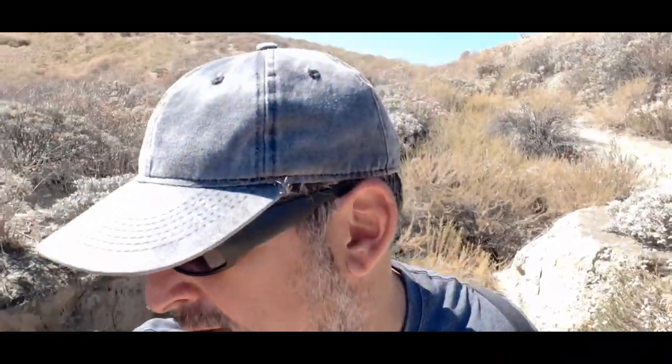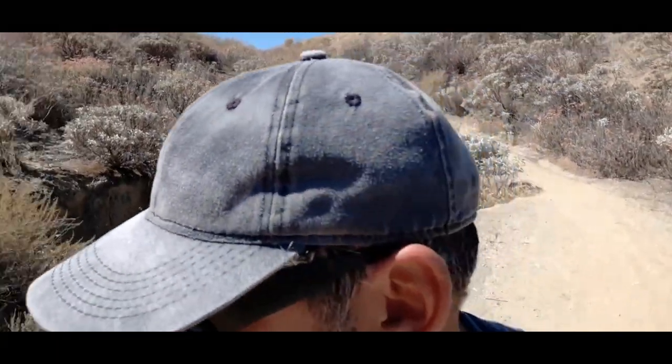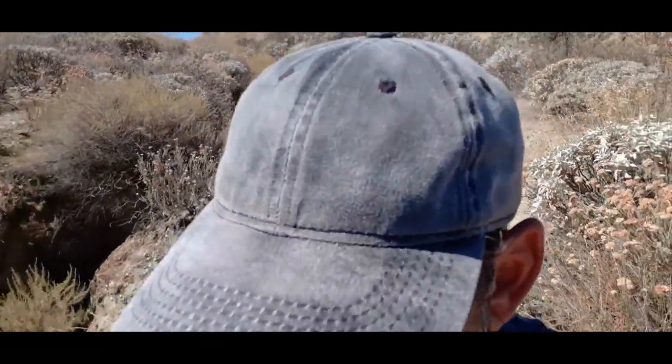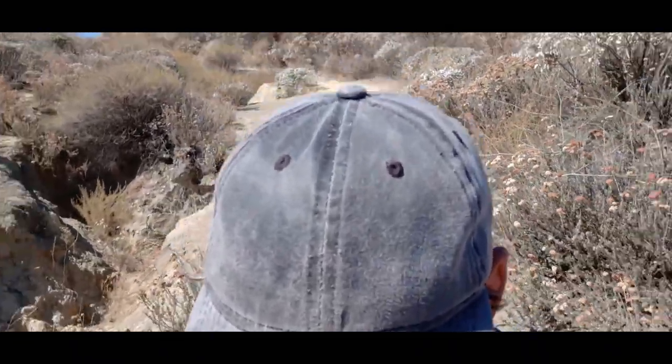This crevice right here is pretty deep, about a 4 foot drop. If you're not careful, you could, I guess, slip, but if you stay on the trail, you'll be okay. However, it is narrow and sandy.